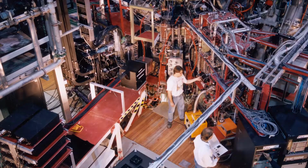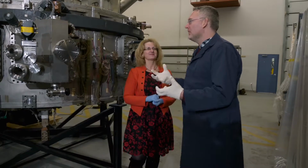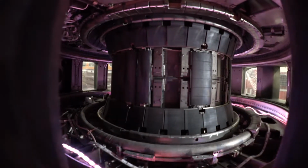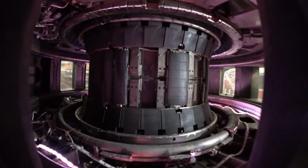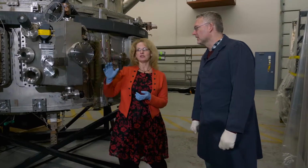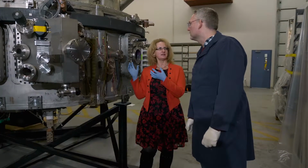Now, this is a great big huge science experiment. How do you build a tokamak? Tokamak is basically a donut-shaped steel container. It has to be made of very high-quality steel. You can see how shiny and polished the steel is. This is because we have to ensure that we achieve vacuum inside this container.